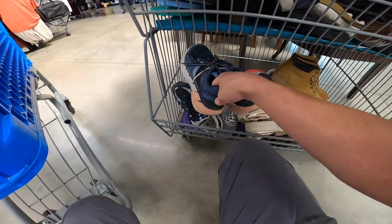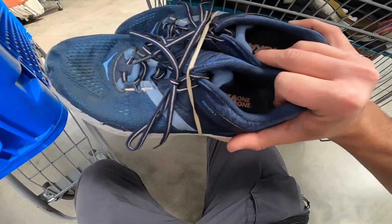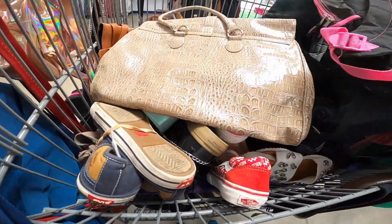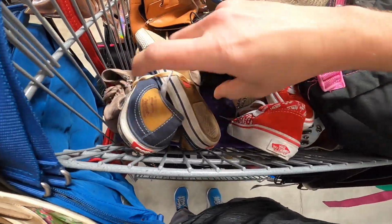It's a beautiful day. First thing we found right off the bat was this pair of Hokas. A pretty nice example. They have some wear, but nothing out of the norm. Threw them in the basket. Continuing to search on just in case I find anything a little bit better than a pair of Hokas. Remember, the goal is one item for the day.